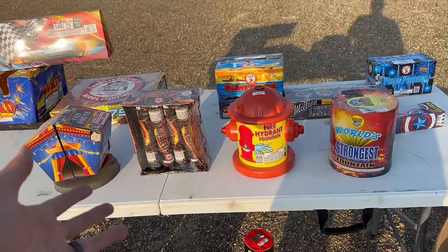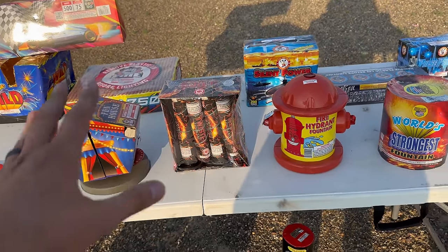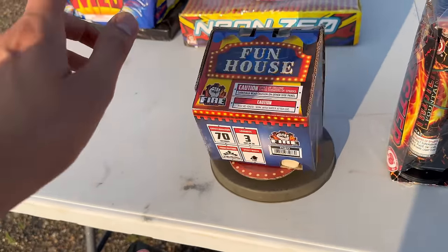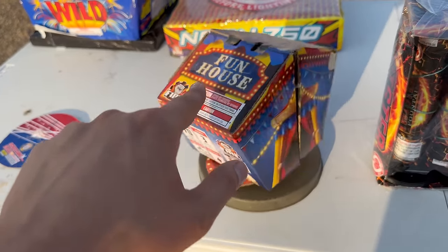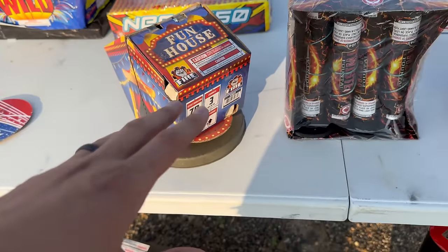And speaking of weird looking fountains, we just so happen to have 7 more of them. So you get a 4-pack there, and then we got these 3 over here. So starting with this one, it's called the Funhouse. I believe this firework actually opens up and it spins around, obviously, but I don't know what it's gonna do. I've never seen it in person.